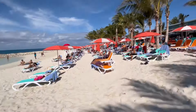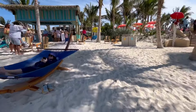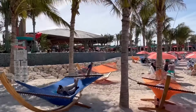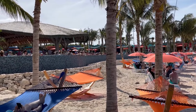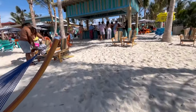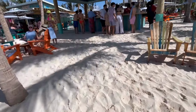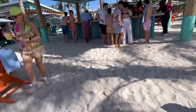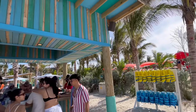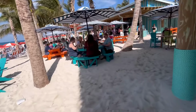All right, we're making our way back over towards the Hideaway Hut, also known as Snack Shack. And you can see people in the infinity pool all hanging over the edge. They're almost in a place here where you have the bar where you're mixing two music. You got the DJ pumping and the speakers up here, and then off in the distance the live band.